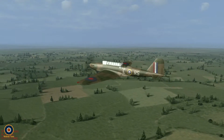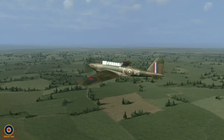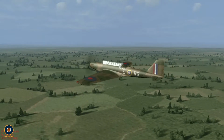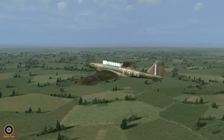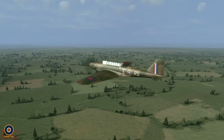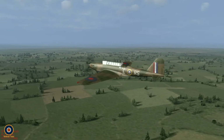It entered service with 63 Squadron RAF in May 1937, and although considered obsolete by the time war was declared, equipped 17 RAF squadrons as there was no spare capacity in the British aero industry to design and build a replacement.